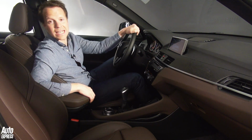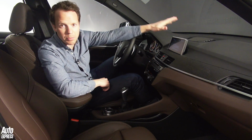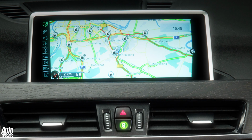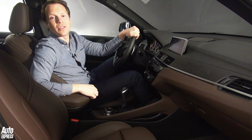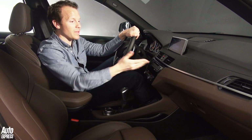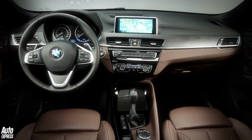So, what can we say about this interior? Well, one thing we know, as we recently heard, every BMW in the UK is going to come with sat-nav as standard, and the X1 is no different. This car we're in also has the optional panoramic roof, which goes much further back than the old one and floods the interior with light. The quality, well, it's obvious. You can see it's a definite improvement over the previous car.